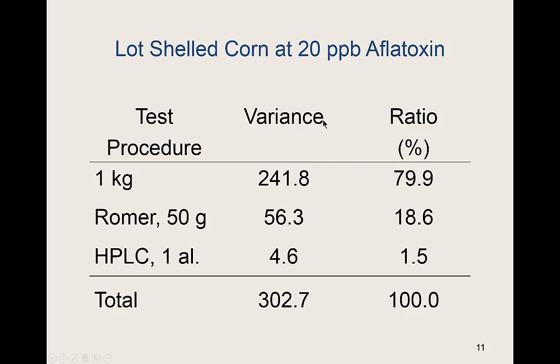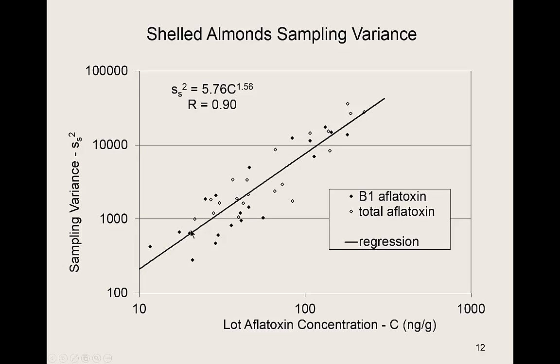The next thing we learned was that these variances that we show for this specific test procedure of 1 kilogram sample and Romer mill, 50-gram test portion, and using HPLC, are unique to the lot concentration of 20 parts per billion. We went out and got lots at various aflatoxin concentrations, and we then measured the variance for each of these lots, and we found that indeed the variance for each of those steps increases with lot concentration. Now this slide is just for sampling variance, but we got the same response with sample prep and analytical variance: the amount of error or variability increases with lot concentration. So that means that if you take a lot at a much higher concentration, you'll have more variability than a lot at low concentrations.